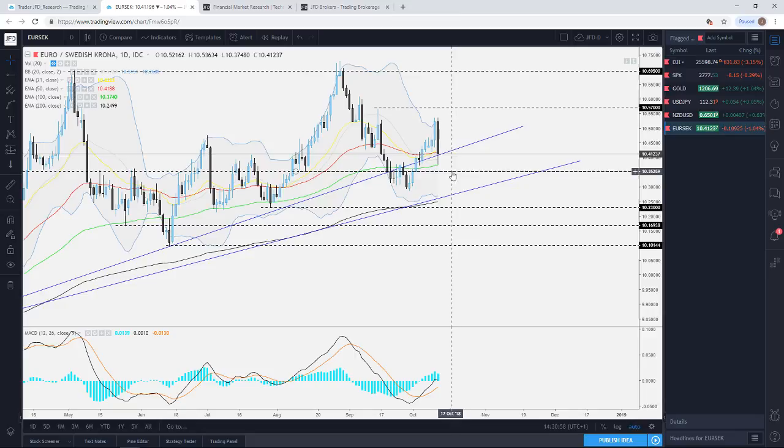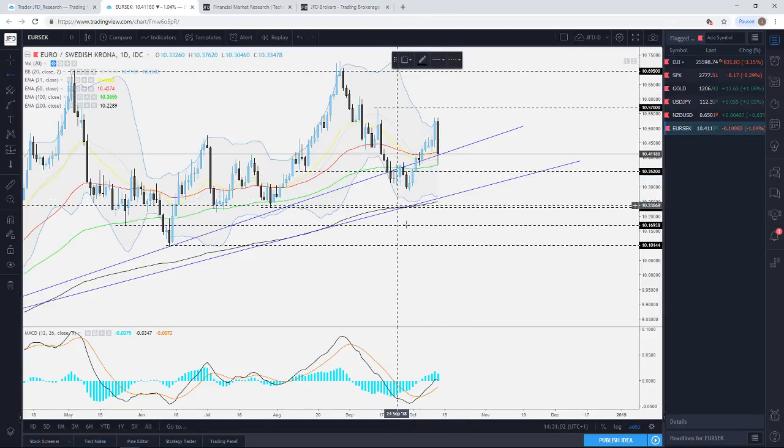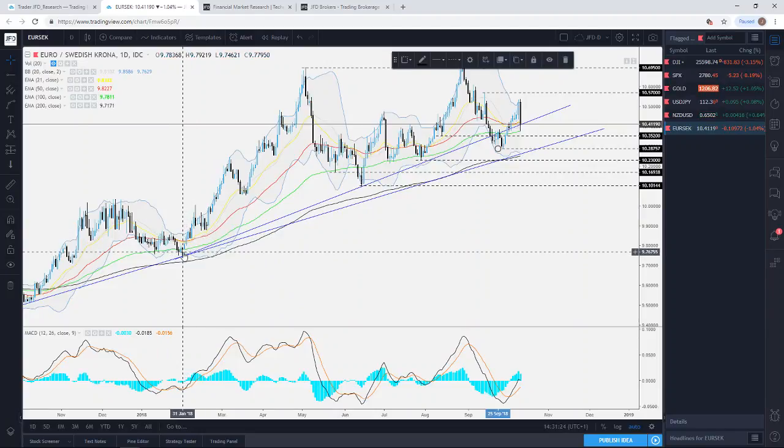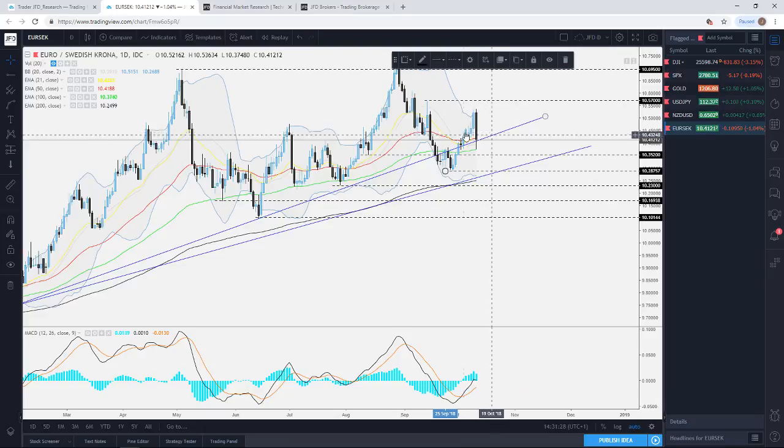This could be a nice area of support initially, but if that doesn't hold, we do have a better one near the 2870 zone, so approximately there. This was marked by the lows that we saw in the end of September, and that could initially play out, but again, for all this to happen, we would need to get a break and a close below this medium-term upside support line that I was talking about, running since around the 31st of January. So keep your eyes on this one.